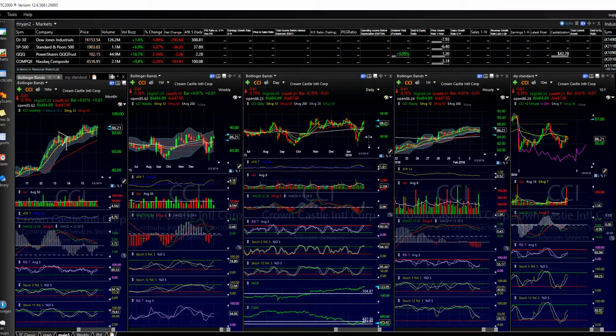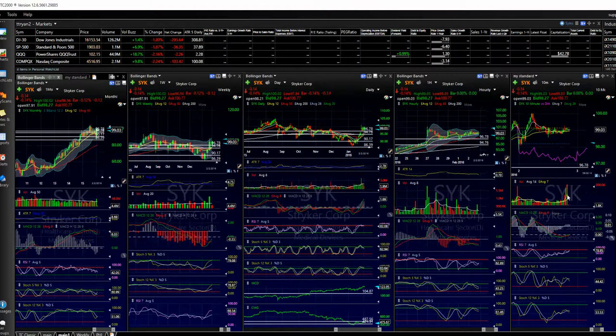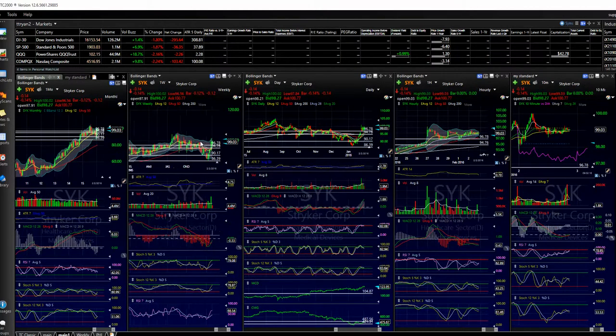Personally, I think we're going to be happy if we can pull 3R out of this thing, down to about 80. I believe that is our target for this. Let's take a look at another one here. This is another stock that is not currently in the letter, but I'm short this stock as well. The chart looks the same.